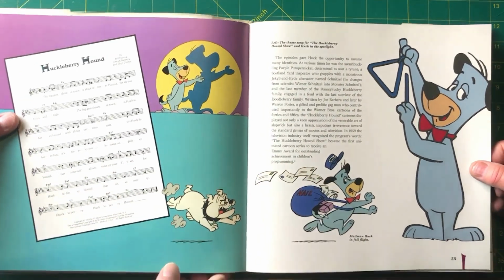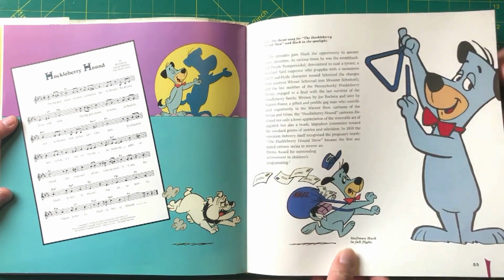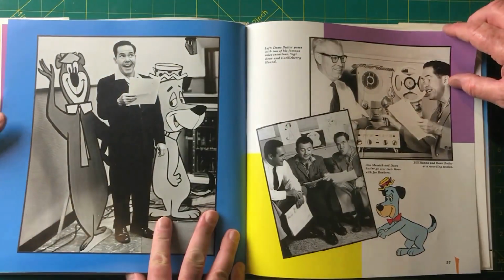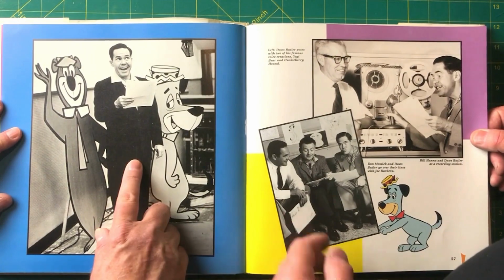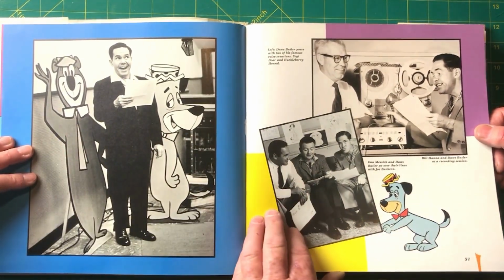Now Huckleberry Hound used to do all these different jokes. He was the mailman or the dog catcher, which is kind of funny, a dog being a dog catcher, zookeepers, all this sort of stuff. And Daws did those voices. He did Yogi and he did Huckleberry Hound.